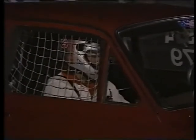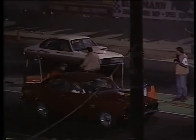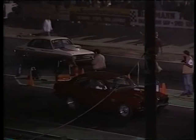The John Clark Escort from Ipswich Car Sales. 438 cubic inches of Ford V8 pushing what used to be an Escort. Ken Millard in the Tirana, the Chev-powered Tirana with a 350 V8. He's dialed in at 11.61, as opposed to a 10.10 for John Clark in the Escort. So Clark giving away 1.5 seconds here, which is a fair sort of a handicap.